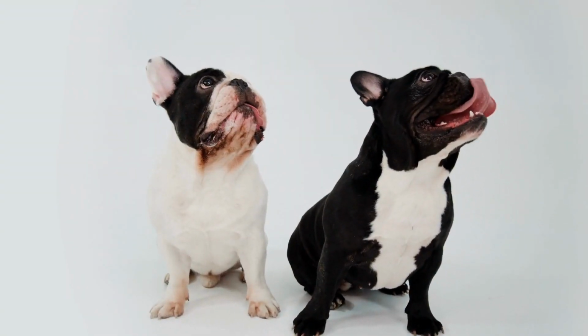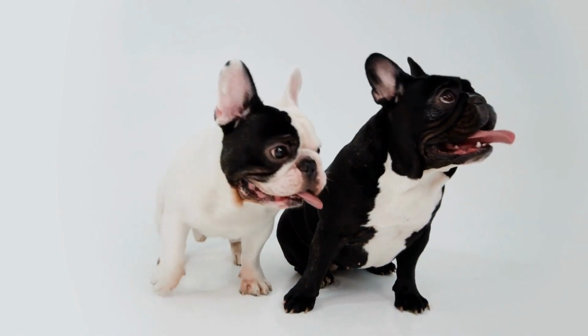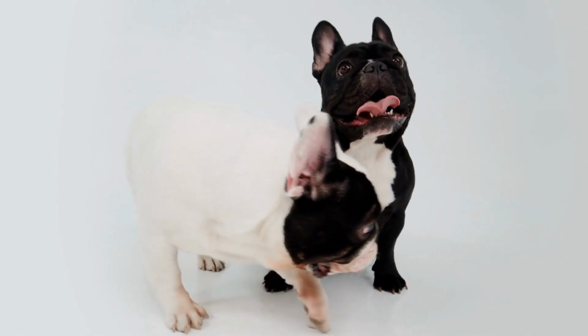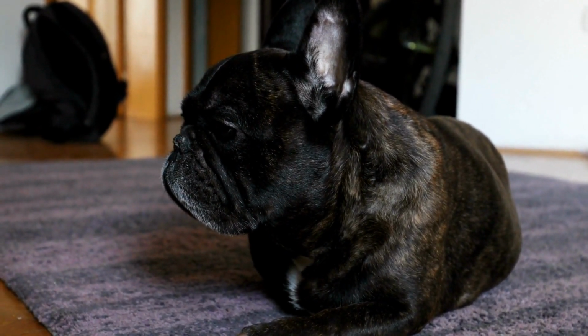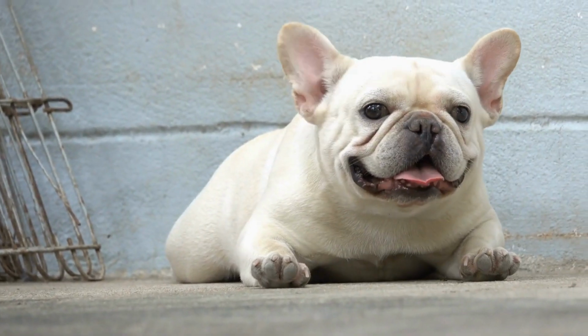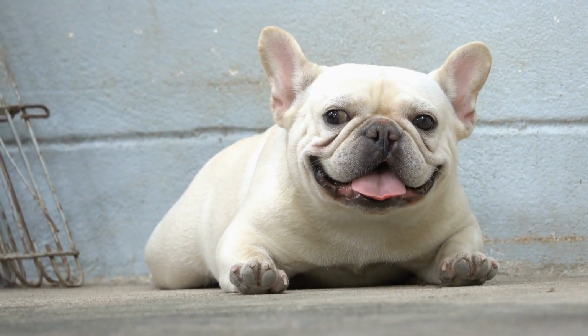4. Be patient and consistent. French Bulldogs can be stubborn at times, so it is important to be patient and consistent during training. Repetition is key, as they learn through repetition and consistency. Use the same command word or hand signal each time to reinforce their understanding.